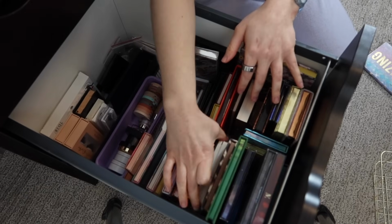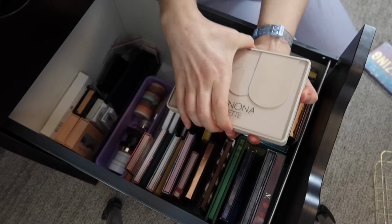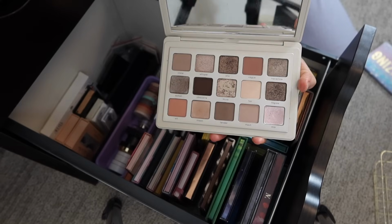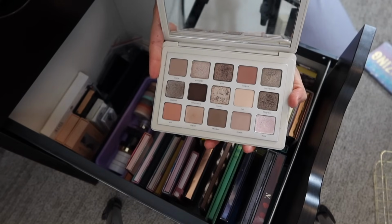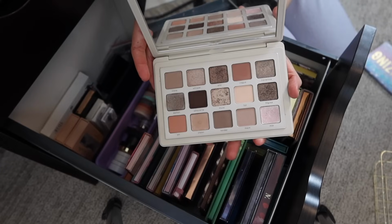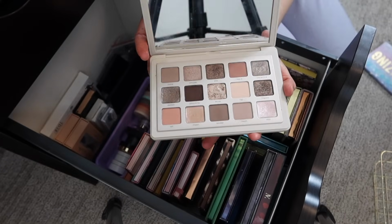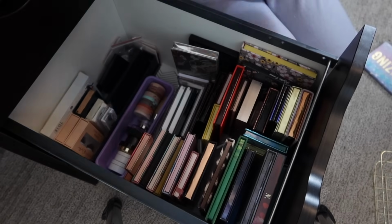Another one that I have not been using as much as I wanted to this year, this is the Natasha Denona I Need a Nude palette. A very neutral color story, but it does have some peachy colors in it, which I think make it really pretty for the springtime. I haven't used this a whole lot really since last fall when I first got it, and this was not a cheap palette, so I definitely want to make sure I'm getting consistent use out of it. I'm gonna add that one in as well for a good neutral option.